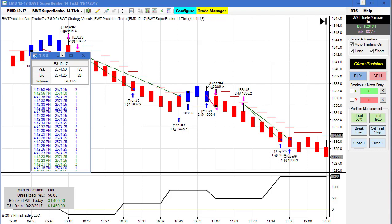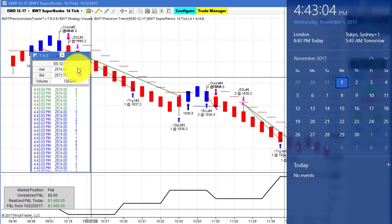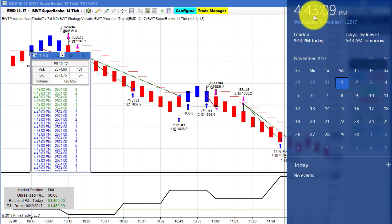Hello everybody, today is Wednesday, November 1st. It's 4:43 p.m. Eastern Standard Time. You can see my computer clock here and the time and sales on the left.